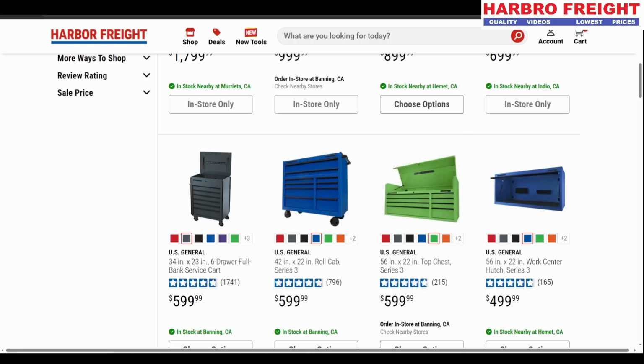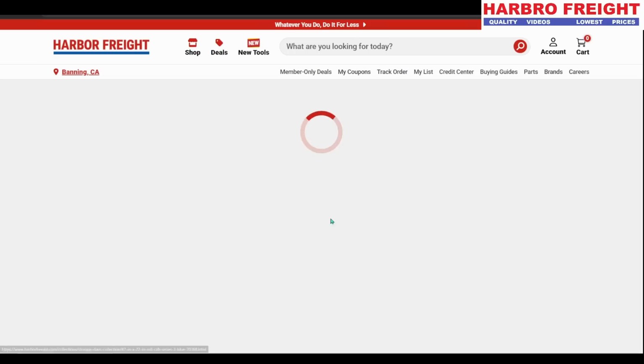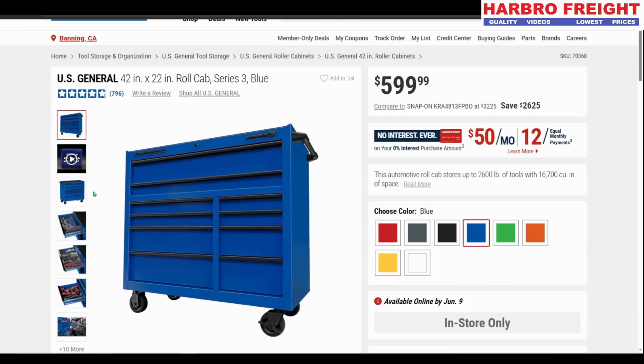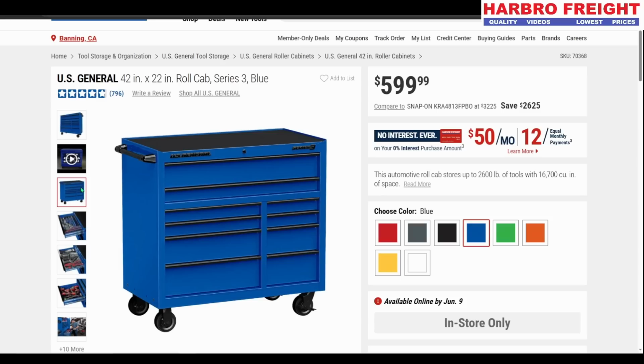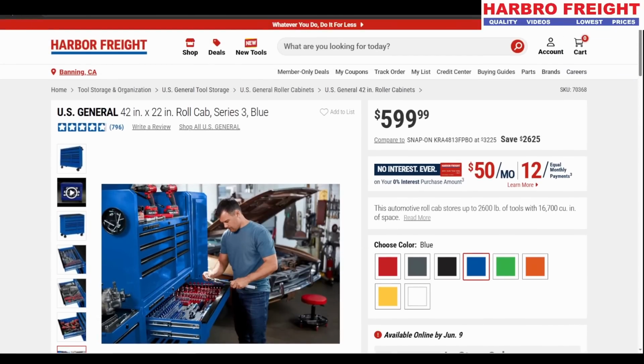And we'll keep going. You're gonna be as fired up as I am when you see some of the things that are included. When you think large storage, I think only large toolboxes or large carts. But no, they're doing some of the service carts. But we'll keep going. The 42-inch by 22-inch roll cab, $600. That's the same discount here, but we'll do it again at 20% off. You're getting it for $480. $480 for the 42 by 22-inch roll cab series 3 in blue. Look at that thing. Available in different colors.